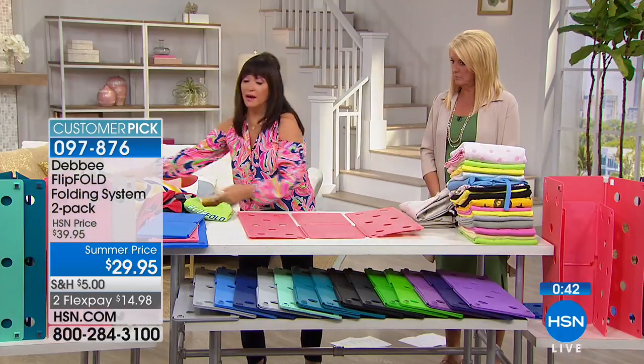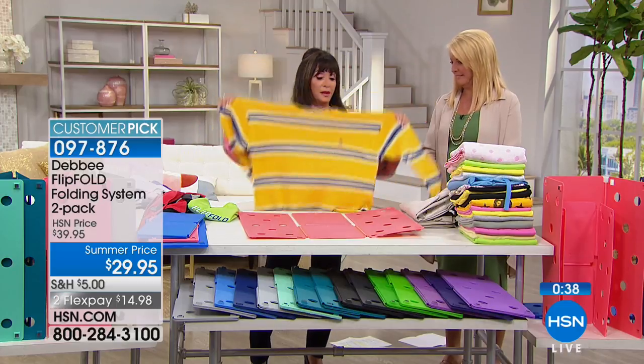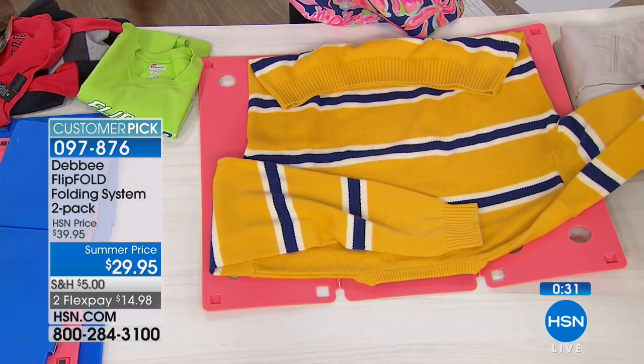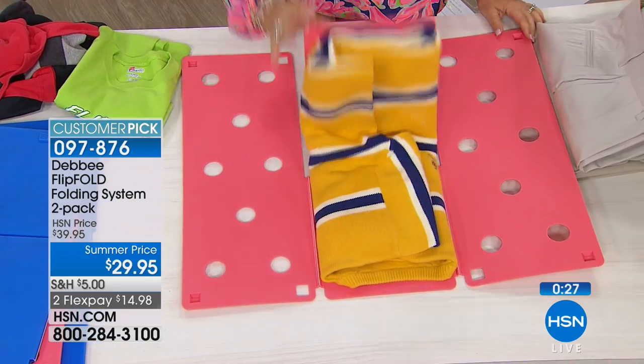Why? Because they want to get everything neat and pristine. Now, this is my husband's extra large sweater. I mean, you and I could hide behind it. Look at this, you flip it like this, and when you have a long sleeve, you just kick the sleeves in like that. You flip, and you fold.